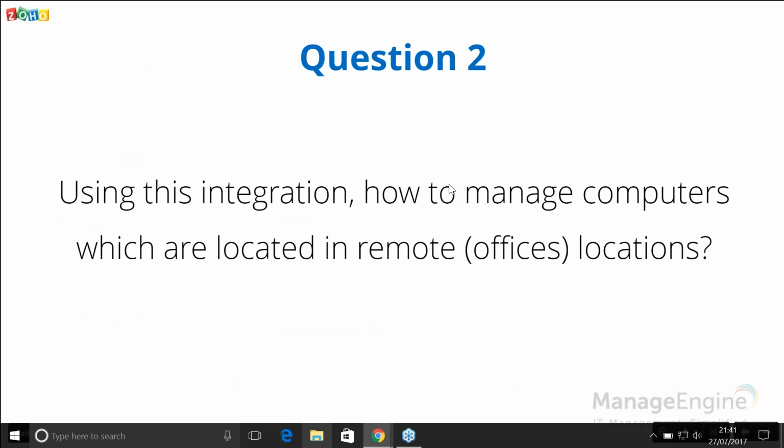So let us move to the second question. Using this integration, how to manage computers which are located in remote locations? As we had spoken earlier, Desktop Central allows you to manage computers in your local network or your remote locations or even roaming users. But when you manage computers in remote locations, we would recommend you to use our distribution server, which helps in optimizing the bandwidth consumption that is consumed while replicating data from your DC server to the computers in your remote location.